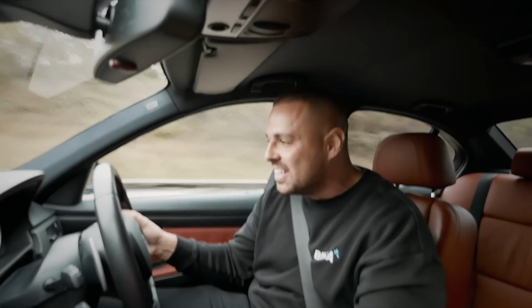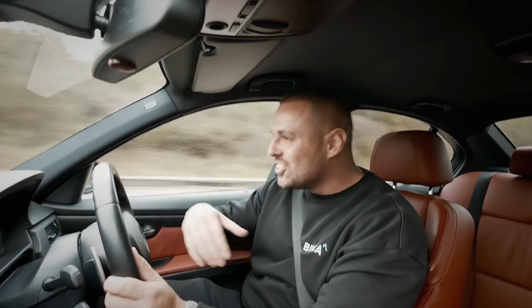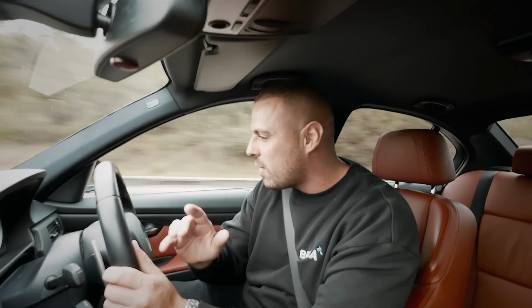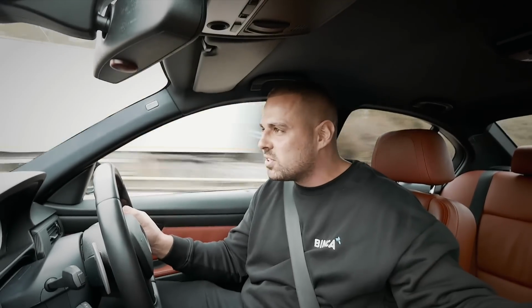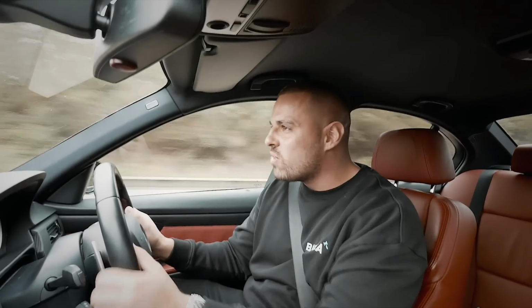Listen to that engine. Also on the rev counter, as you get near to the rev limiter, which is at about 8,000 RPM, by the way, I think it's a bit further than that, there's lights on the rev counter to indicate that you're near the end of the rev range, so that's quite cool. Downshifts, look how responsive that gear shift is. Downshifts sound unreal, gives it a little rev match as you drop.